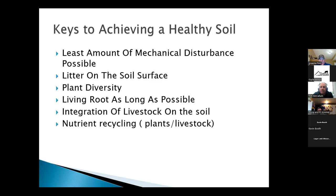Keeping the living root as long as possible. Here in Canada, unless it's a perennial stand, which does go dormant, we're pretty much limited to sweet clovers and winter cereals for an annual to keep that living root. But they're all going dormant. They're all going to sleep. They're not wasting energy trying to keep alive. So, you know, if we've got a winter triticale sweet clover mix in there, it's gone dormant over the winter, but it'll kick in early in the spring. So that's having that little living root there, getting in early. And then, like I say, integrating livestock back onto the soil, with the nutrient recycling.